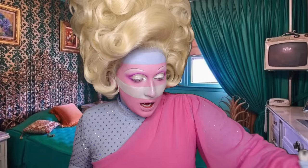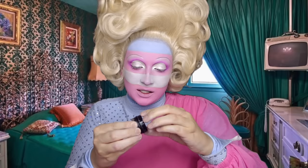Now, don't judge me at the state of this Inglot. Look at that. Isn't that disgusting? Anyway, right, we're going to go on with some liner. Also, I will say this one thing.